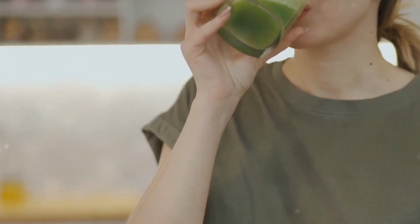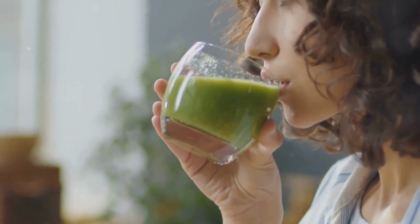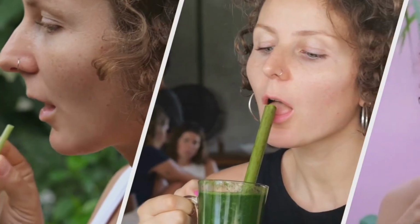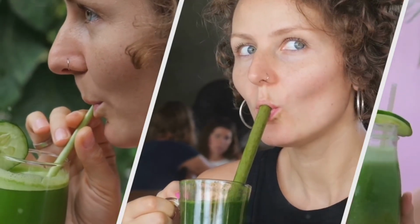Think of green smoothies as a delicious way to flood your body with all the good stuff it needs to thrive. And the best part? You can whip up a green smoothie in minutes, making it the perfect breakfast on the go or a refreshing afternoon pick-me-up. Now, I'm all about keeping things real, so I'll admit that green smoothies can take a little getting used to if you're not accustomed to the taste of leafy greens.